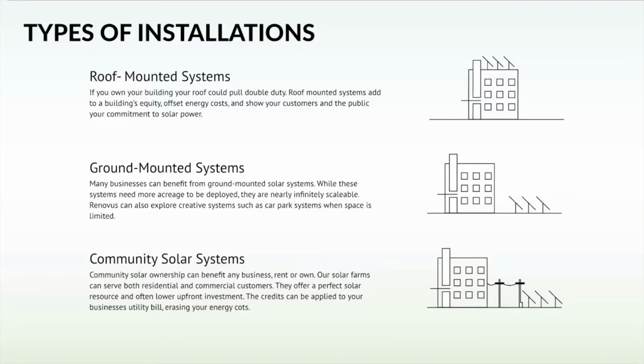Types of solar installations. Like I said, we have more options now than ever before. Traditionally, a lot of people thought about roof-mounted systems as the only option, and it's still an excellent one. Your roof can pull double duty by keeping out the effects of the weather, but also generating your electricity. It would add to your building's equity, as well as saving on your energy costs. And it also is visible. You can have your system be seen by the public and really advertise your system there.